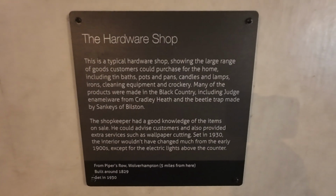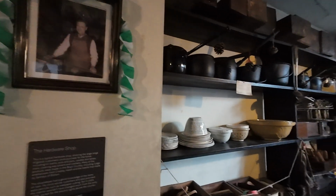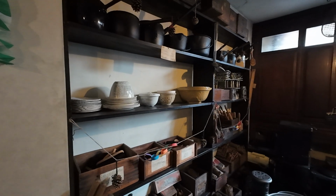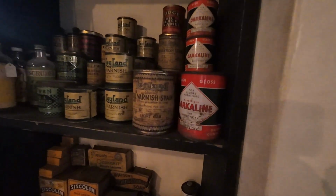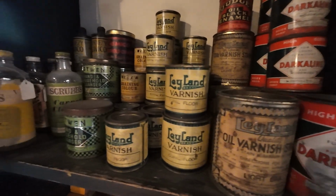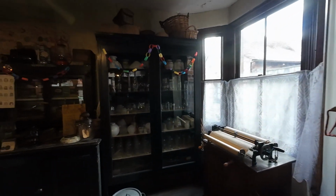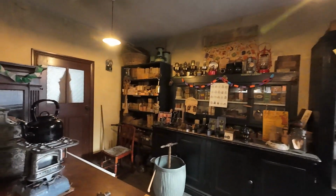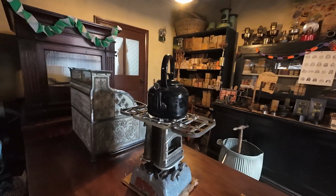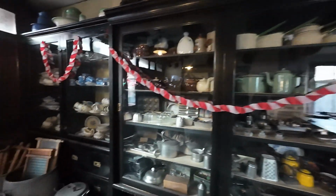The hardware shop was full of absolutely everything you could think of, want or need for your own home. A little bit like me late granddad's shed, to be honest. Good morning. Hi there. It's a little bit of anything and everything for the home, some more Christmas decorations.